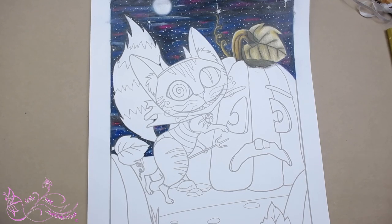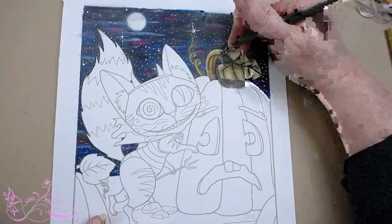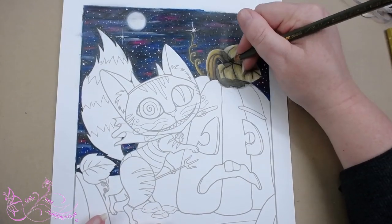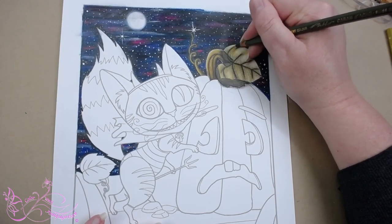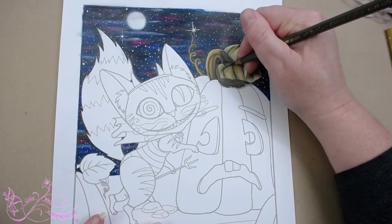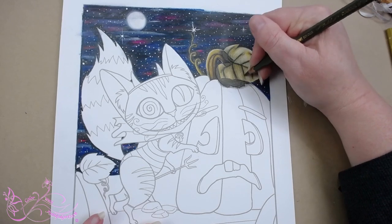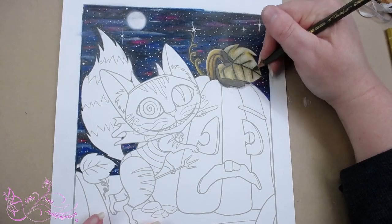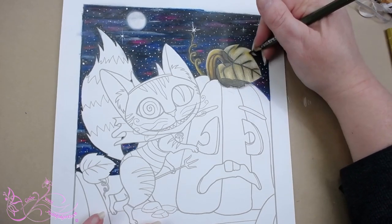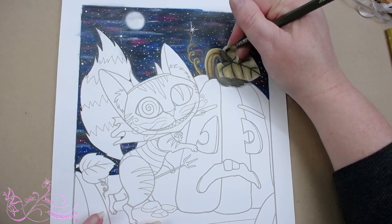I'm trying to drink my cuppa and colour at the same time. I'm going back to ivory black now, and I'm just going to go over the top of the veins again and a little on the sides like we did before. So I'm just repeating the same steps as in the first layer. We're going to repeat them now to create some depth and make these look nice and have some nice light coming through them.